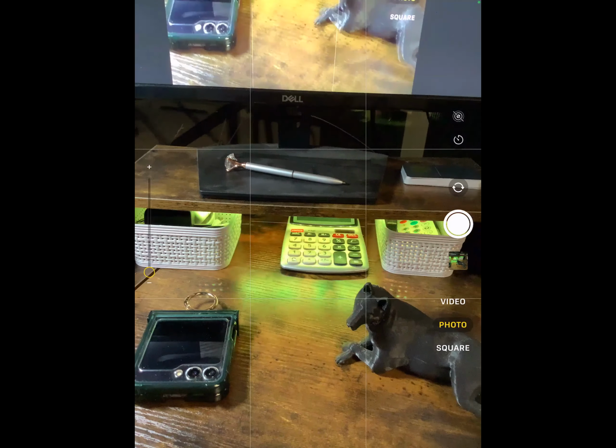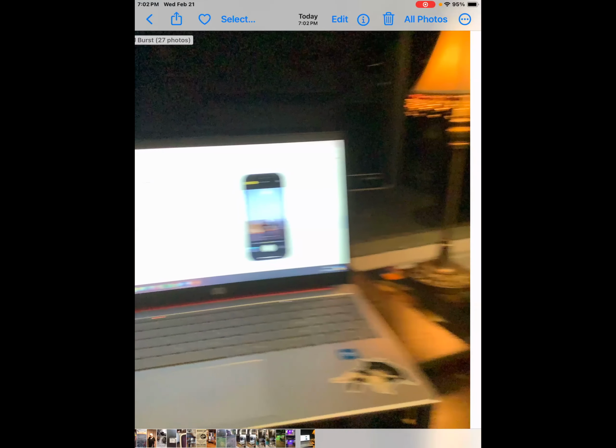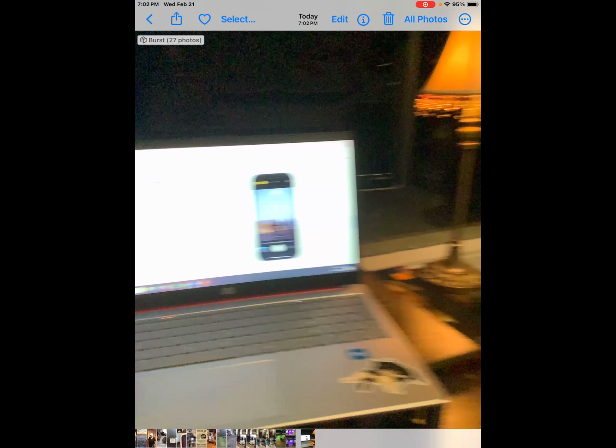So I'm going to demonstrate it. Don't do it with your phone because it's really going to add up a lot of pictures if your storage is already up, but let me show you. So I'm going to press and hold the white button. Okay. So now you'll see when I go here and I look, I have a burst. It says burst of 27 photos on the top. And when I tap that, I can go through and look at the burst pictures that were there.